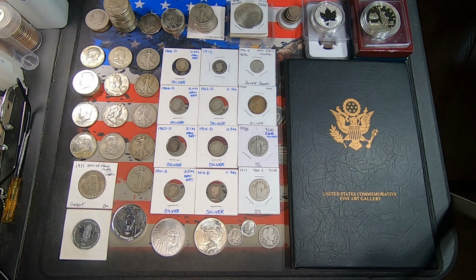And then we got some, as part of a donation, or my roll donation, he had some barber quarters there for a while. He was giving away a quarter in the donation. That's a 15 Philly.